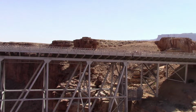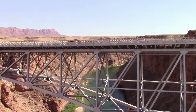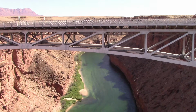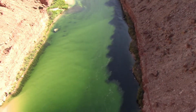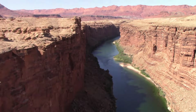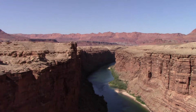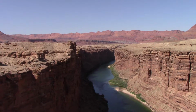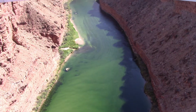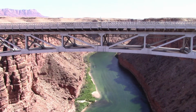And I'm now walking on the Navajo Bridge over the Colorado River. Look at that, isn't that awesome? Long fall. And this is the Colorado River flowing north. I mean, it's flowing downstream, but that's the general direction, north. When this original bridge opened in 1928, it was the third highest bridge in North America.